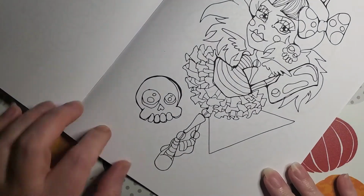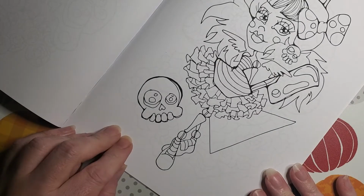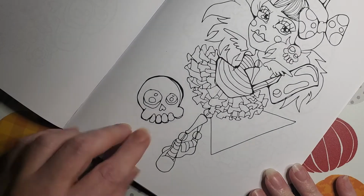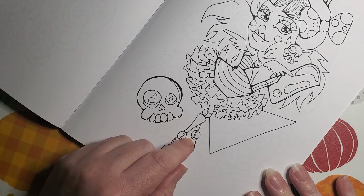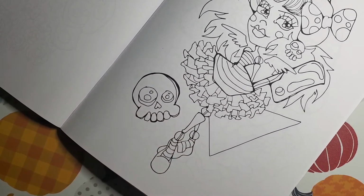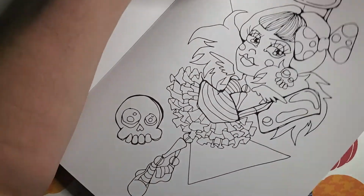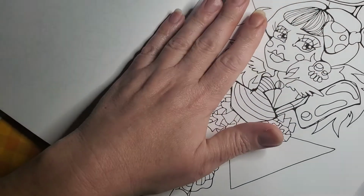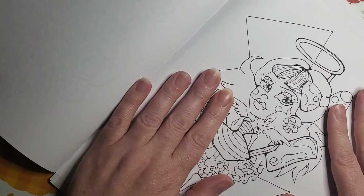So David, if you want to start, I think I'm ready. Although I will ask first, purple or pink for the hair, because I know you care. Purple. Okay, purple it is. Oh, paper. We don't want to bleed through on that sugar skull. Okay, so we're going to start with the hair, and we're using an Ohuhu marker.